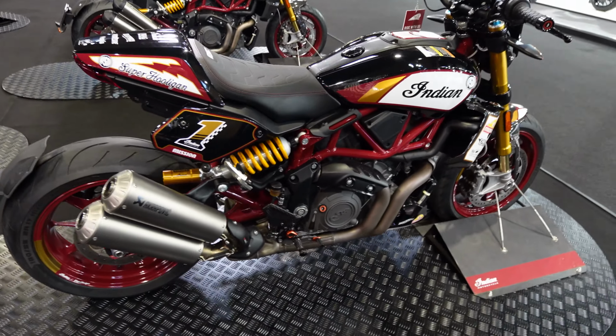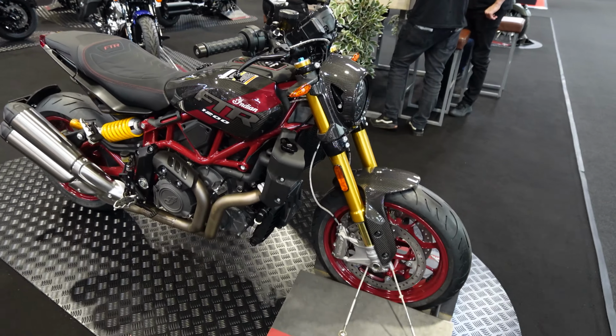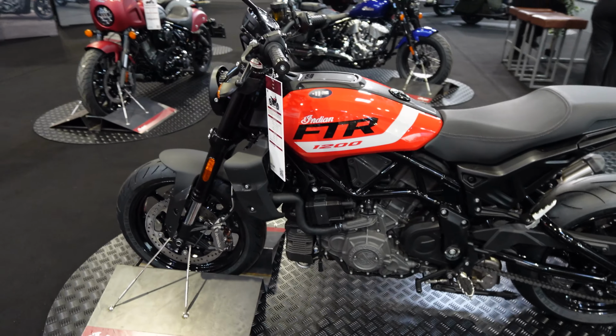I do think they look great in that red, yellow and black livery. This one is marked up as a Super Hooligan. This one is a bit more standard, but I think it still looks pretty special. I'm sure you'll agree. And the last one we have is in the red and the white. And again, that's the plainest one they do, but I just think they look great.